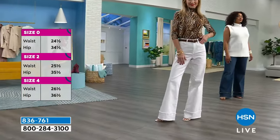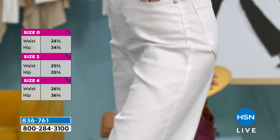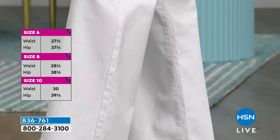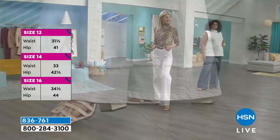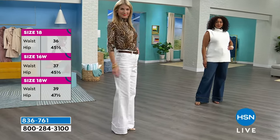It has a nice rise. I love that about all of your jeans, that you're not doing the low rise. Trust me, it's back out there again, but we're not doing it. We're going to go kicking and screaming, you know, without doing a low rise jean.